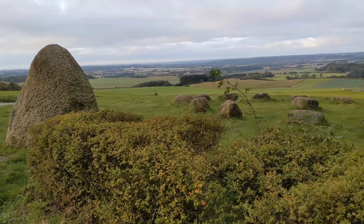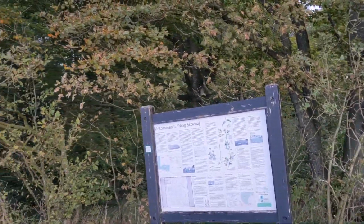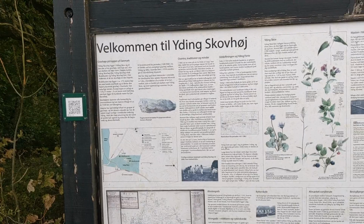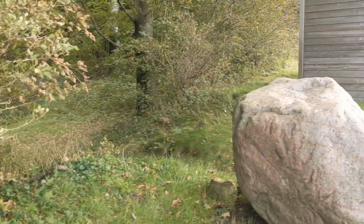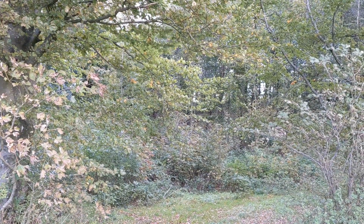Good morning. So let's start the Danish circus show of finding the highest points. Plural. So this is Yding Skovhøj, which apparently is Denmark's second highest natural land point, somewhere in these trees. So this is it.